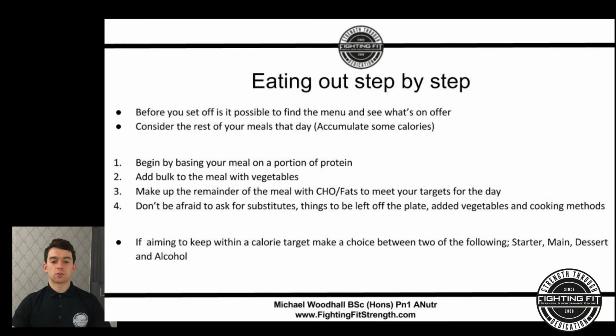And don't be afraid to ask for substitutes, things to be left off, or different cooking methods. Some places may grill certain things for you instead of frying, etc. Including extra vegetables is also a good idea for the meal. And if you are trying to stick within a calorie target and you're not trying to be too strict in terms of counting what you're consuming, maybe just stick to a couple of options. So having a starter and a main, or a main and a dessert. If you're going to be including alcohol, maybe just one of those three and alcohol as well. That will help you limit portion size and control calories without actually having to track every single calorie that you're eating.